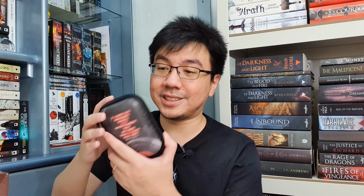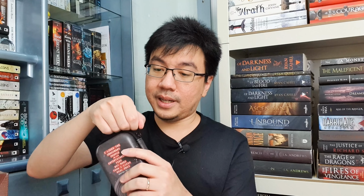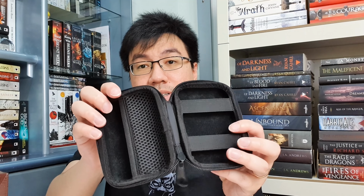And the next item inside this box is a Murderbot headphone case. Murderbot is a book by Martha Wells, and in here it's written, "I like the imaginary people on the entertainment feed way more than I like real ones." And this is how it looks inside. Ta-da.